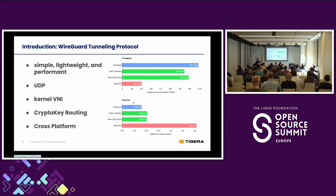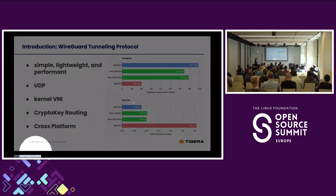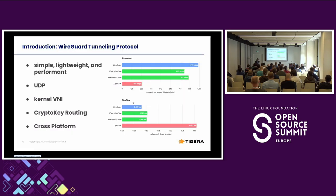And the key component of WireGuard is the crypto key routing here. I will address this in more detail later, but just remember that this is the reason why we chose WireGuard for encrypting data in transit. And it is cross-platform, which means it works in Linux, but also in macOS, Android, Windows. However, for non-Linux platforms, it will work in user space, so the performance will be different.